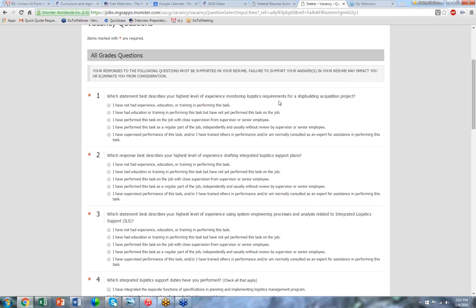Oh, shipbuilding. Well, I'm just going to say I have supervised this, or I have trained other people, or I'm normally consulted because I have done shipbuilding acquisition before and I have monitored logistics requirements for shipbuilding. Now, if I have not done shipbuilding, if I have done logistics requirements for something else, like airplanes or helicopters, chances are this is a problem because this job is about shipbuilding. But you can check off one of the other numbers, but this one is very specific about shipbuilding.